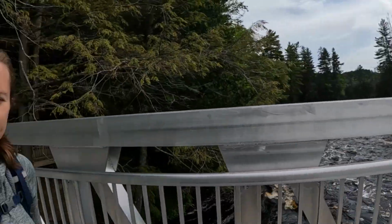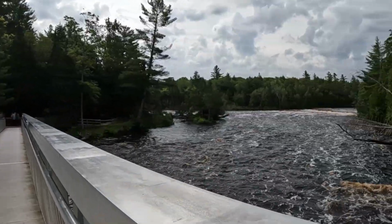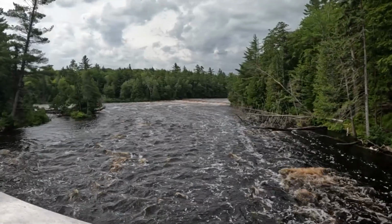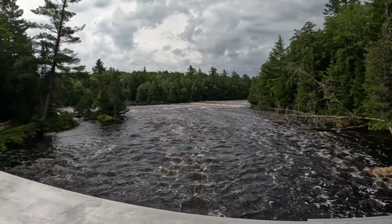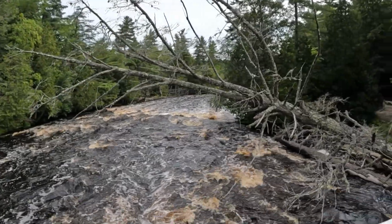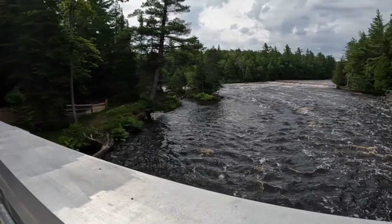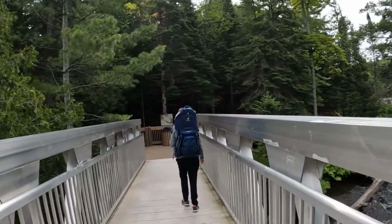We have definitely driven across bridges way more rickety than this. This isn't rickety at all. No. This is a people bridge is what I'm saying, and we've driven across stuff way worse than this. They could take cars over this thing. Yeah. I think that's the thing I noticed the most about this is how fast the water is coming down.